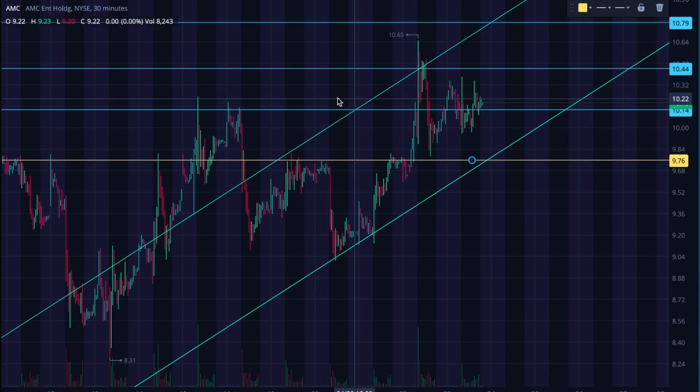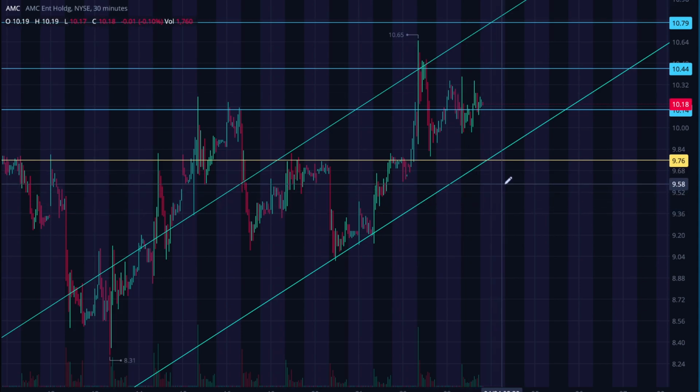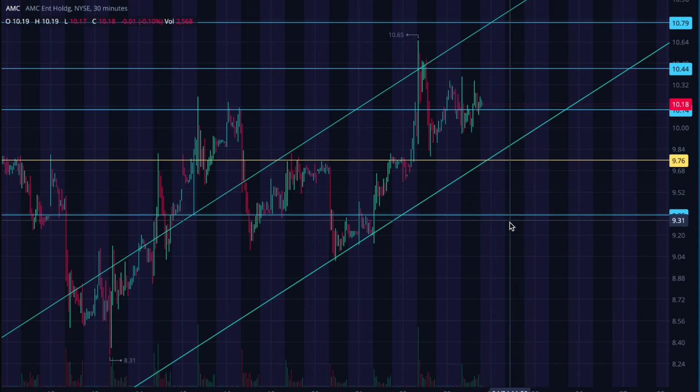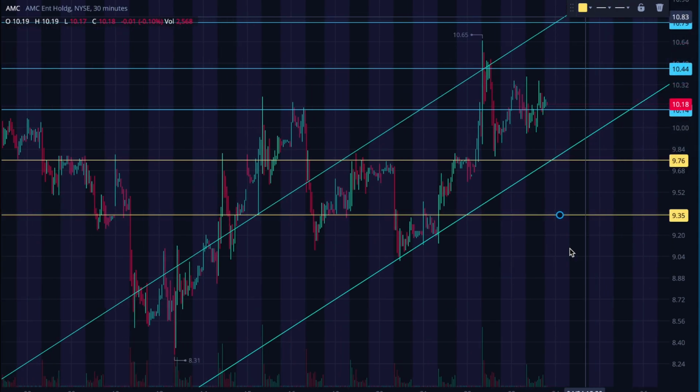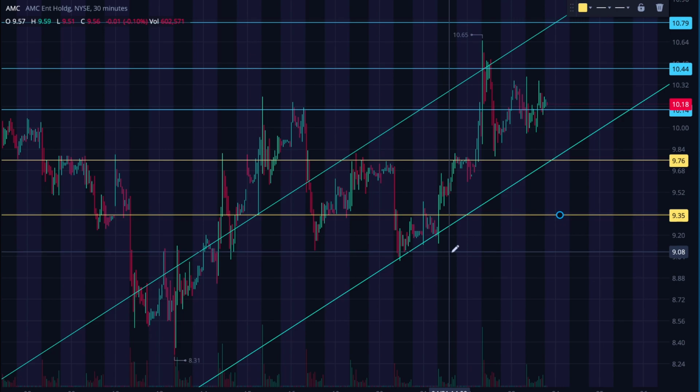Otherwise, I'd say this is a cautionary zone down. If it can't hold that level, I would say send up the warning. And then this one, if you wanted a secondary caution zone, which you could interpret as a stop loss if you wanted. And then I would put this one in red. This should be a very strong hold.